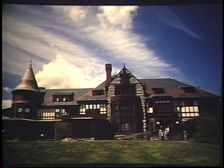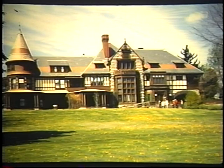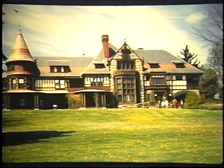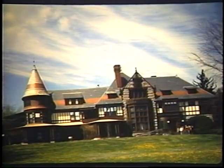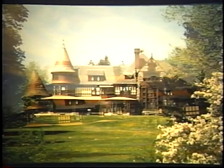And there's the house, the mansion, the home, whatever you want to call it. Really is sort of neat. Reminds me a little bit of the home of Theodore Roosevelt out on Long Island. But this one's much bigger.